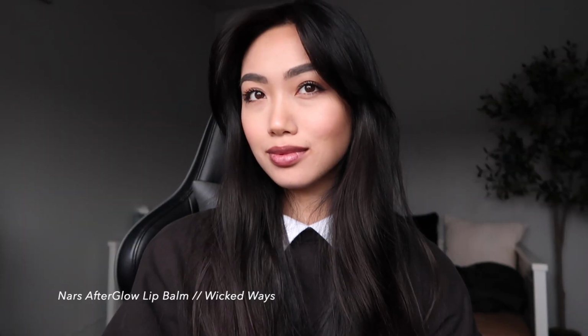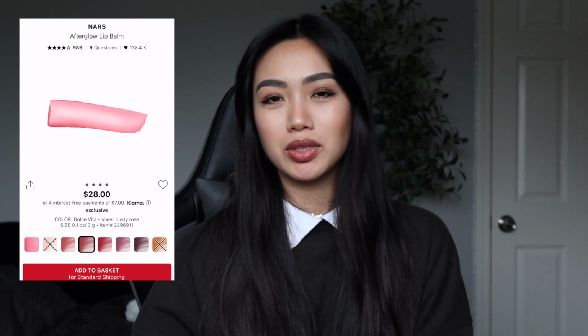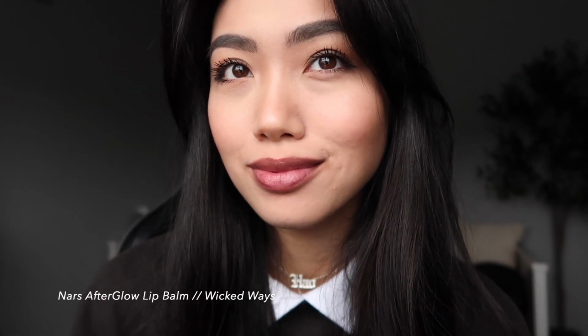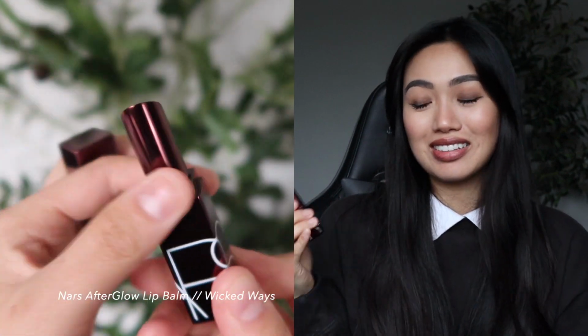I think I bought this sometime during the fall, so I was like, ooh, good fall color. I don't find that it's a very versatile color. I have my eye on the color Turbo or Dolce Vita. I don't find myself reaching for this one a lot, even though it is a really pretty color. It doesn't match my vibe all the time. It's not too long lasting. It does dry down on the lip. It's a beautiful tube. Really nice. I don't think a tube needs to be this nice, but it is nice when you're using it. You do feel fancy.